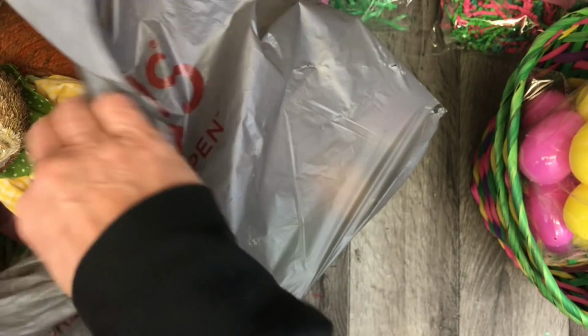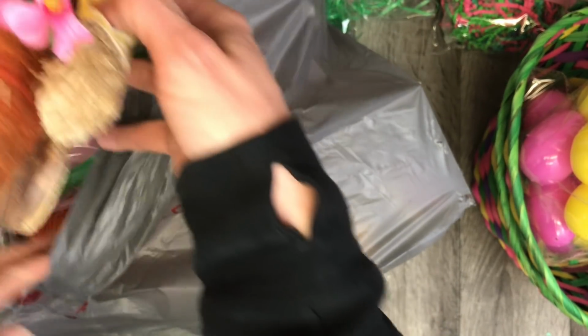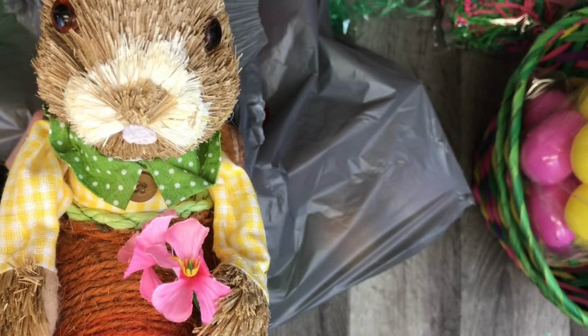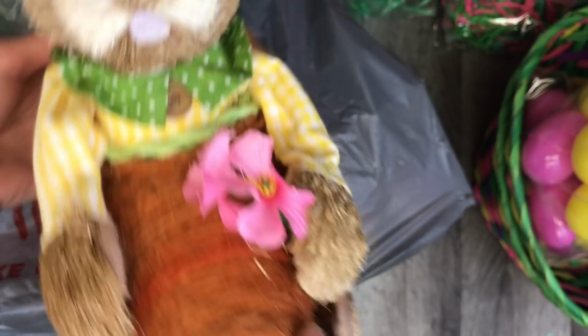This one I bought because it's got the bunnies. Oh my god. Look at how flippin' cute these are. Okay, so this is a little bunny in a carrot car. Oh my god, that's adorable. I can definitely put this away for next year. It was regular $30. I love the little flower and stuff on there.